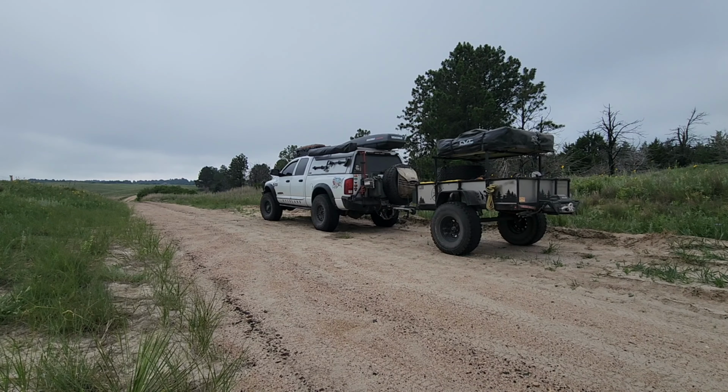Just now leaving the Nebraska National Forest, and we're headed northwest towards the Badlands of South Dakota. We're just checking out South Dakota Badlands on our way to Devil's Tower. And there's Devil's Tower off in the distance.